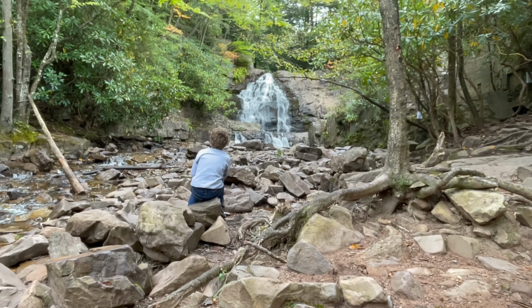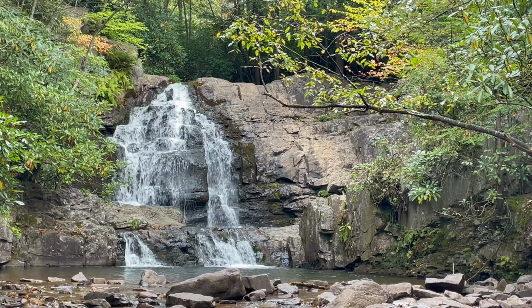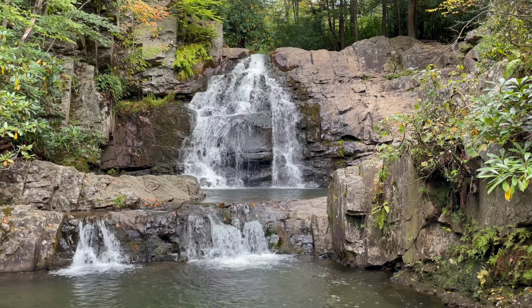Hawk Falls is a short drive from the visitor center, and you have to hike about 1.5 miles down into a gorge towards the fall. The trail was easy to traverse, and there were some nice scenic spots along the way.